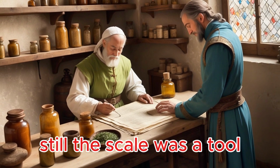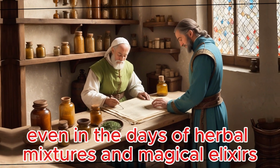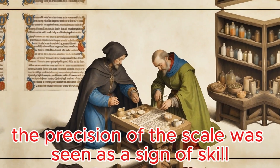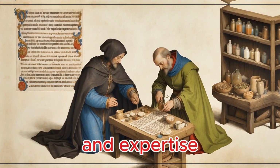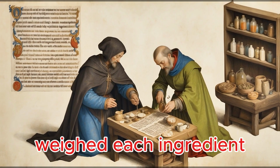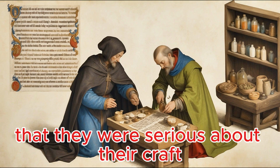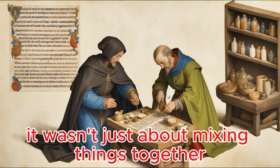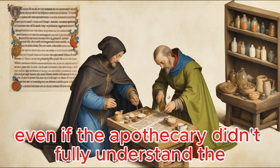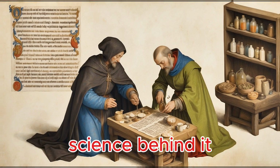Still, the scale was a tool that helped establish the apothecary's reputation. Even in the days of herbal mixtures and magical elixirs, the precision of the scale was seen as a sign of skill and expertise. When the apothecary meticulously weighed each ingredient, they were signaling to their customers that they were serious about their craft. It wasn't just about mixing things together. This was about chemistry, even if the apothecary didn't fully understand the science behind it.